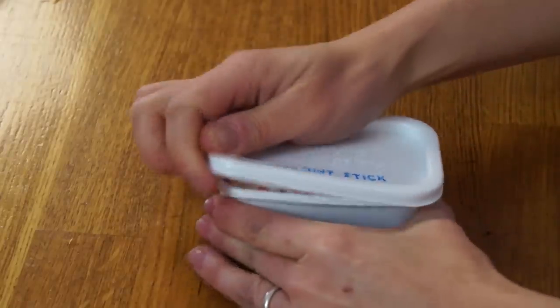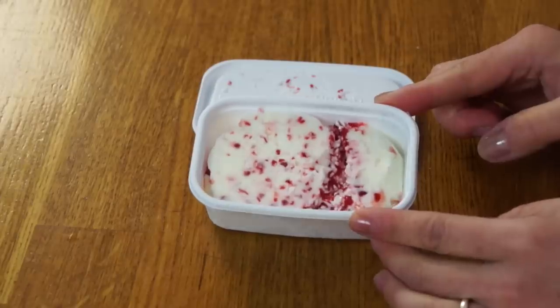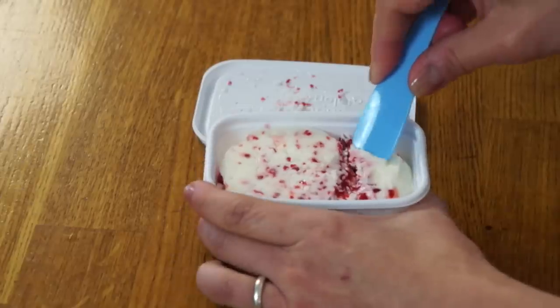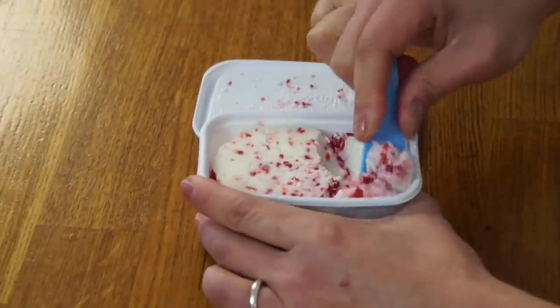Next, we have Peppermint Stick. Yes! As many of you know, mint chocolate chip is my favorite flavor of ice cream, so I think I'm going to like this one. Peppermint Stick. Oh, look how cheery that is. So this is a white base with tons of little bits of peppermint stick in there. That's just delightful. Look at that. Encrusted. I love that. That's so cheery.